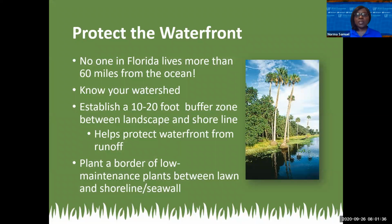Establish a 10 to 20 foot buffer between your landscape and the shoreline, and that will help to protect the waterfront from runoff. Plant a border of low maintenance plants between your lawn and shoreline or seawall.